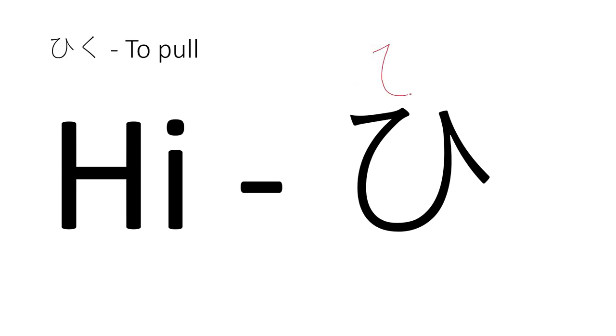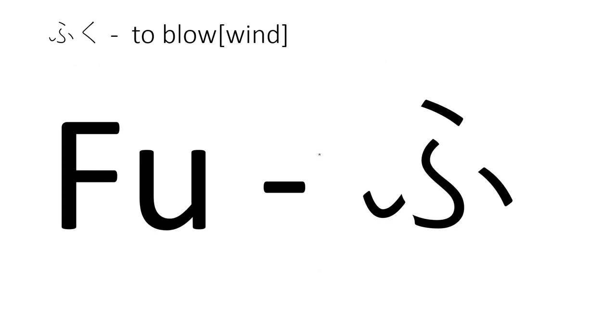Next, hi. First stroke. A word with it is hiku. Hiku means to pull.